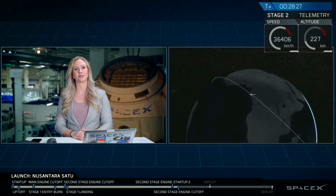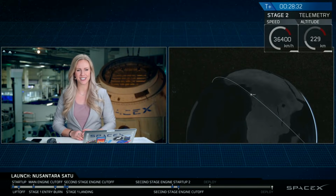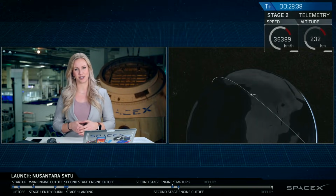Now we're just going to wait until we have good orbit. And we just had confirmation that stage 2 is in a good orbit. So at this point, we'll be coasting for the next 5 minutes or so, and we will be back just after T plus 33 minutes.